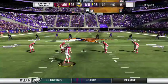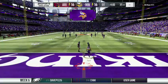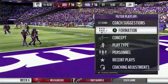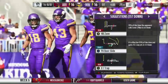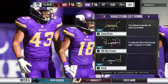So a tie ball game here as the kick's away. And now out comes Minnesota. They control their own destiny here. They have the football in overtime. Obviously, a touchdown would win it.